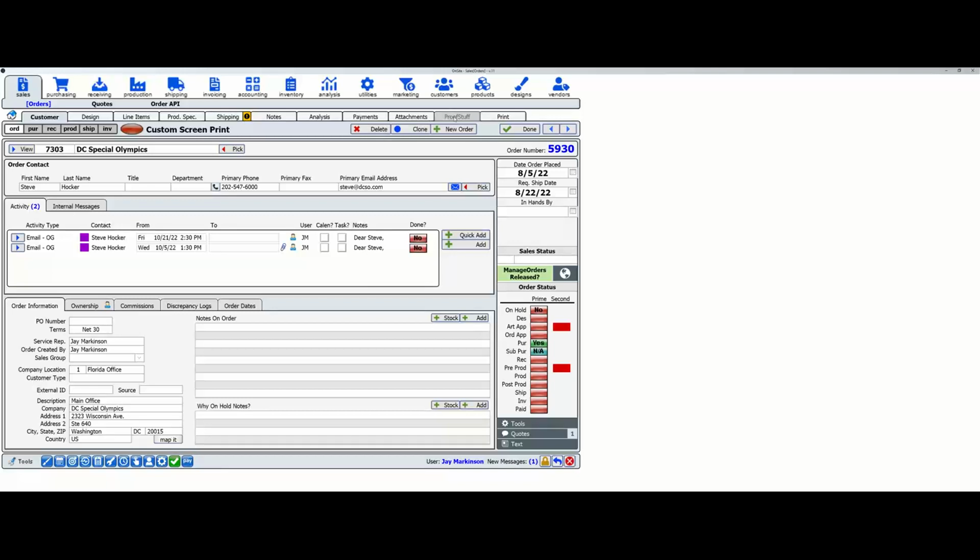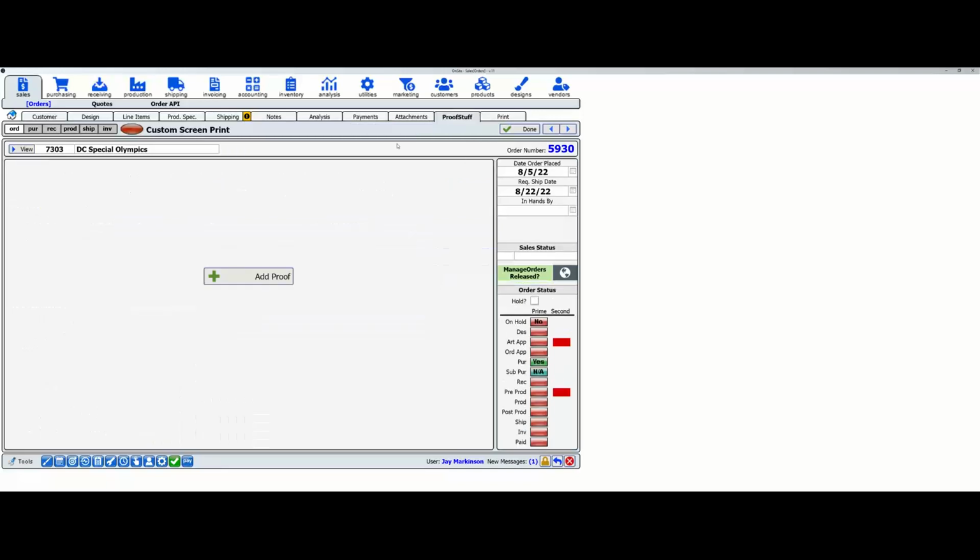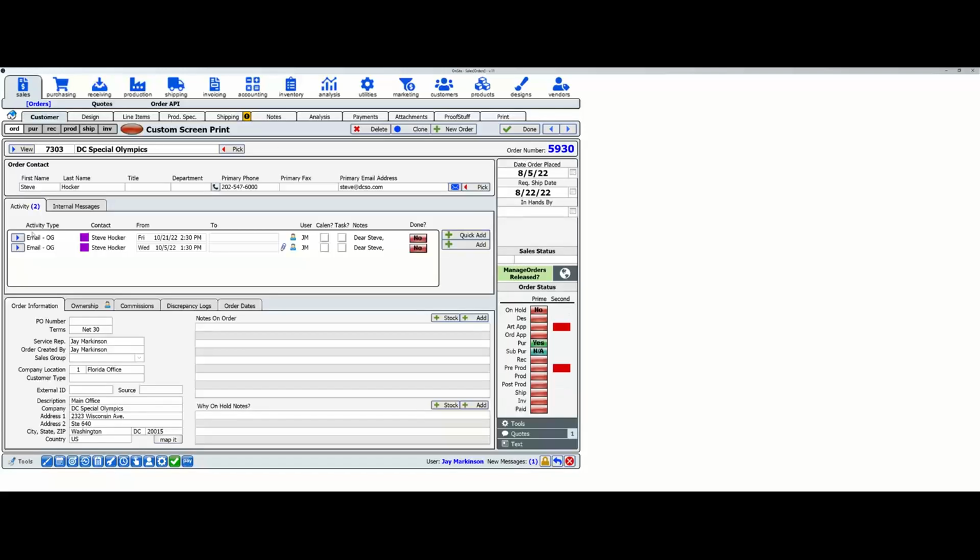Another thing you can do is you can send proofs to the customer. We have separate webinars, and we're going to have one coming up pretty soon on proof stuff and how to do the whole proofing process. But I could add a proof to the customer. I could have them send it to him via email. He'd click on a link, and then that also would be saved as an activity. And I would see here that I sent him a proof.